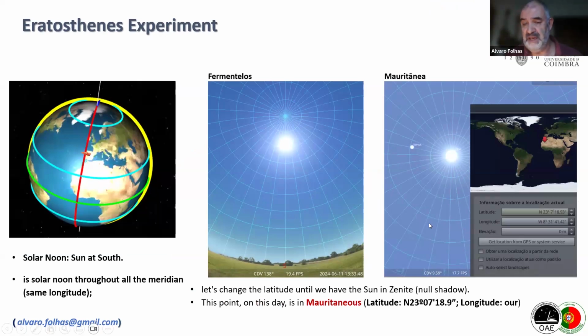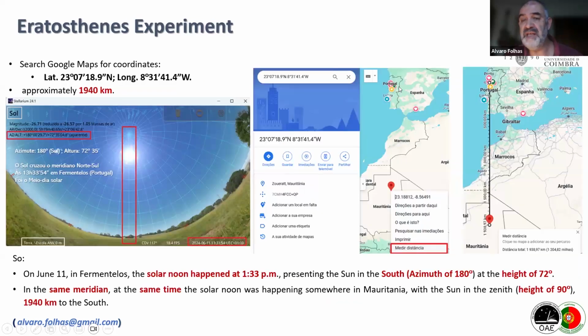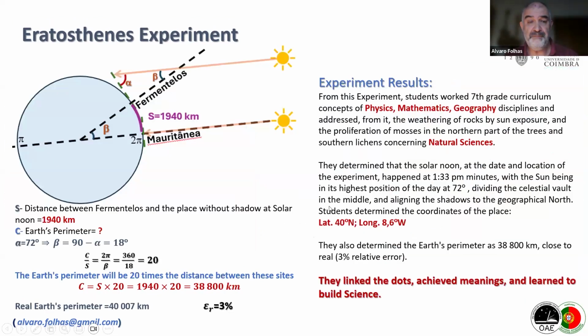And they took these coordinates, and with those coordinates, they realized what is the distance between these two spots using Google Maps, for instance. After that, they just have to make the same calculations we mentioned before, and realize that the Earth, with that experiment, will have a circumference of 3,880 kilometers, which makes a relative error of 3%.